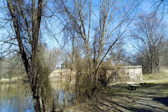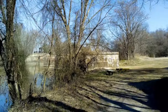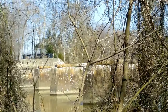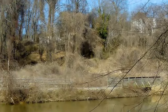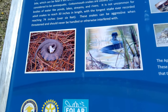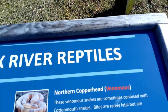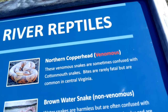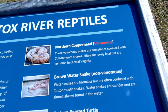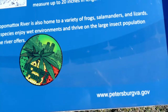Bridge there on the Colonial Heights side. You see where the old bridge used to cross right there. The Appomattox River reptiles: you have the cottonmouth, which we call the water moccasin, the copperhead, also venomous, and the non-venomous brown water snake, the eastern painted turtle, and the snapping turtle.